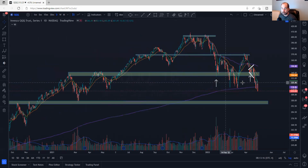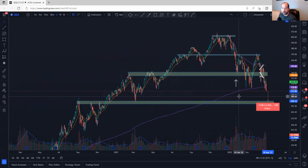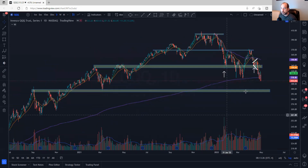So that's not good. Looking at where else it could go to, I think this is the next major level of support, roughly 4.5% or so lower. That's likely. Again, is it going to go there in one shot? Probably not, even though we know from Friday it could. But it's so far extended already to the downside. Probably not. But could it get there? Absolutely. But that's a place to see if support happens or not on the Qs.